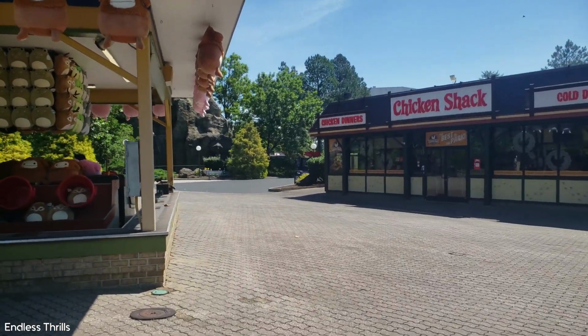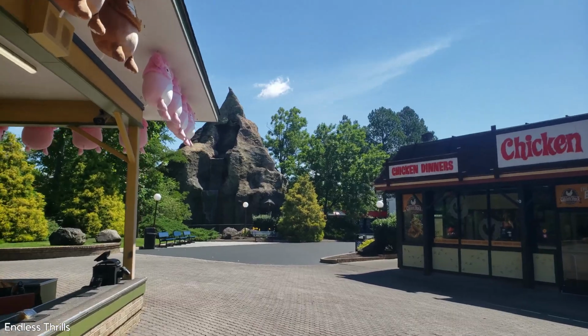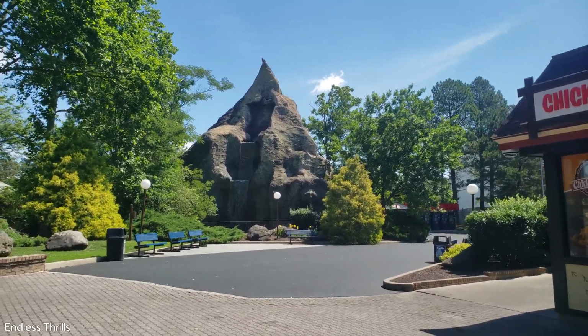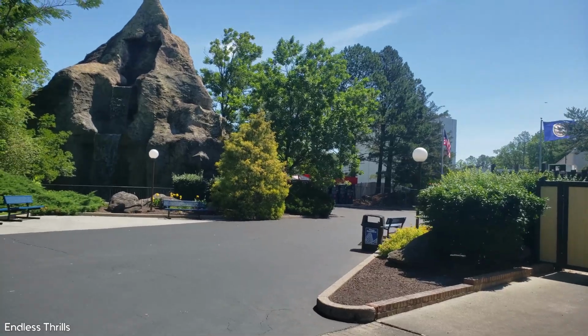So I was actually gonna start off with Anaconda. I wanted to just warm up with something a little milder than Intimidator 305, but it's down for maintenance. So I heard the ride stocked anyway. I guess I'm just gonna go straight to Intimidator 305.